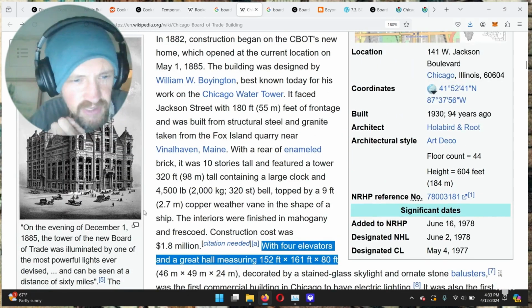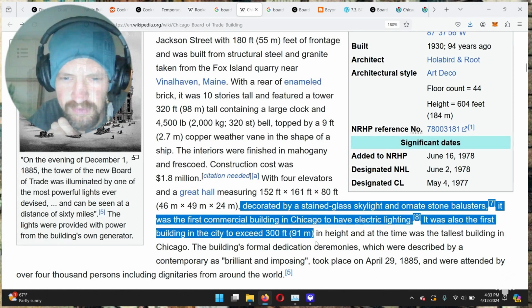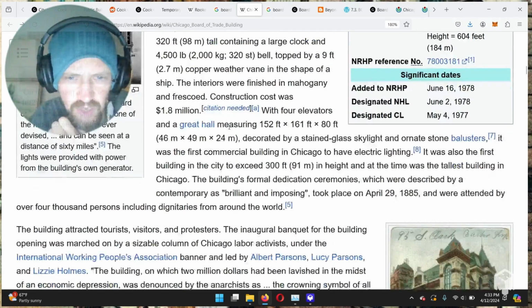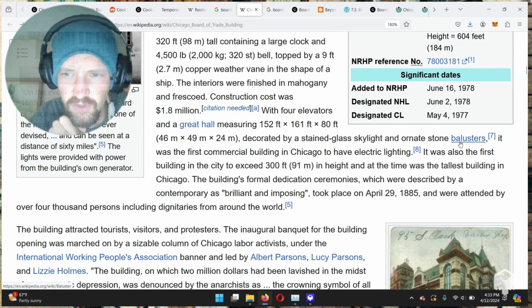Okay, so elevators in, is this the 1880s? Okay, interesting. A great hall measuring 152 by 161 by 80 feet, decorated by a stained glass skylight and ornate stone balusters. It was the first commercial building in Chicago to have electric lighting, the first building in the city to exceed 300 feet in height, and was the tallest building in Chicago.